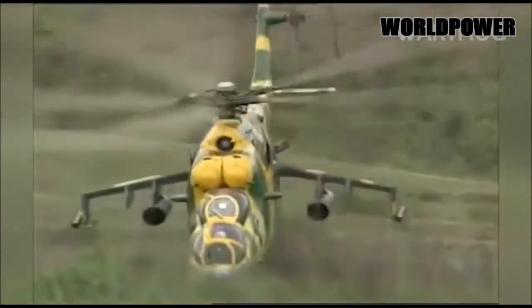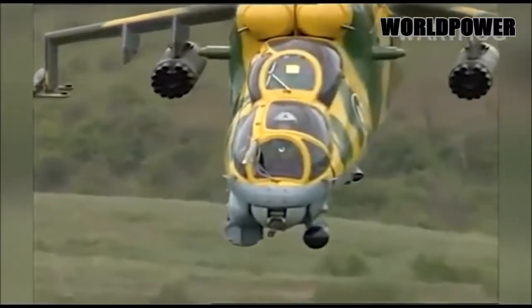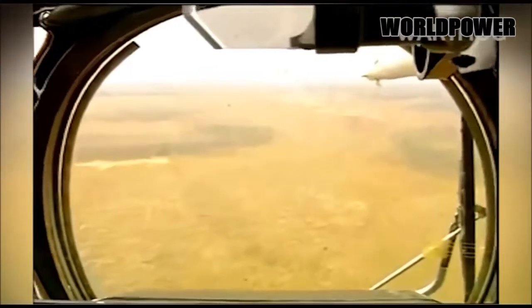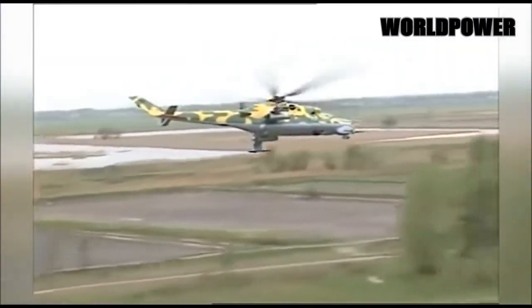Flight navigation equipment and automatic flight control system allow the helicopter to fly at any time of day, in simple and adverse weather conditions, both by visual flight rules and instrument flight rules, on any air routes and over reference terrain.